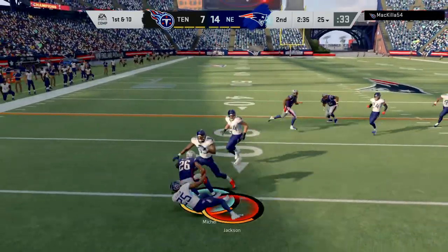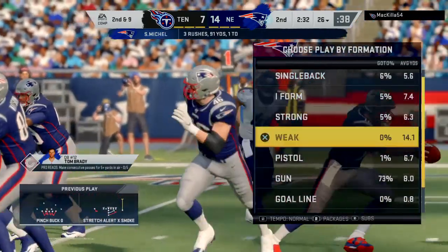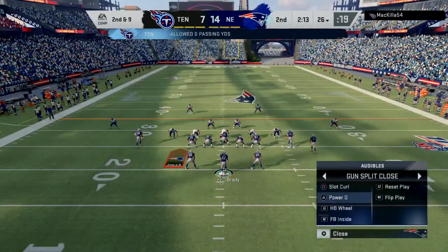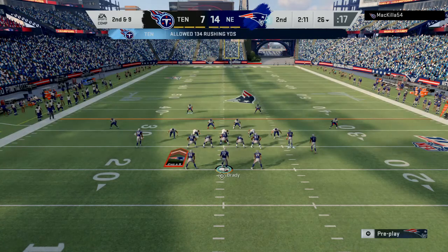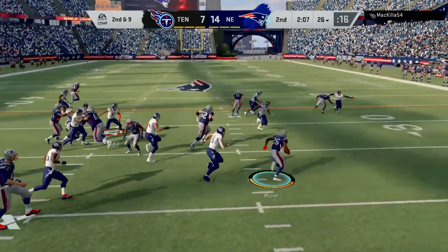This drive starts out on the ground with Michel, and not much to speak of. Call it a one-yard gain up to the 26. They don't need to run another play here before the two-minute warning. Let's see if they do it anyway. On second down, Michel.